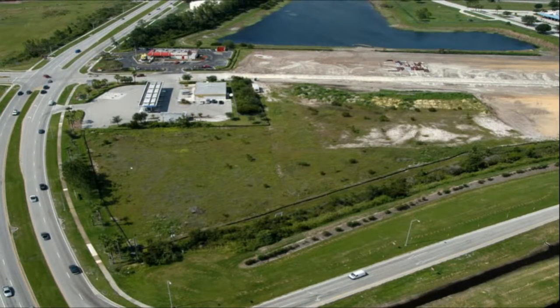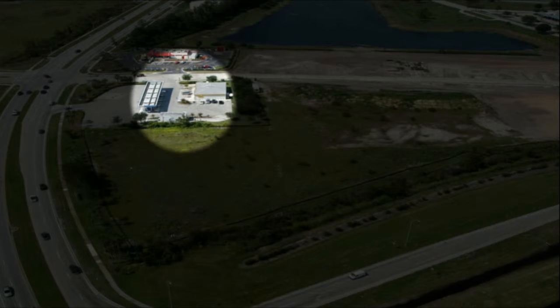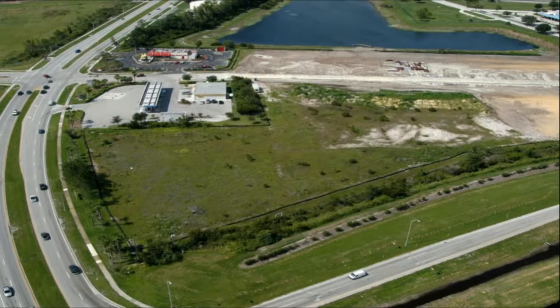This is a beginning shot, an aerial photograph of the 5 acres on Landstar Boulevard. As you'll notice at the top, there's a retaining pond, a detention pond, a McDonald's, and a Mobil gas station and convenience store, and on the bottom you'll see the exit ramp to Highway 417, which is a tollway. And everything that you see in green inside the fence line is the new site that we're getting ready to develop.